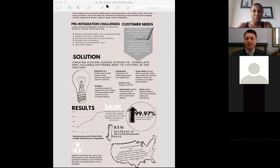So I know that you built this solution for menswear. Is it possible that a similar solution could be built for women's wear, given that women have different shapes and variations of their body types? Is this replicable for women, or is this strictly something that works for men's bespoke? 100% able to do it for women, even kids.